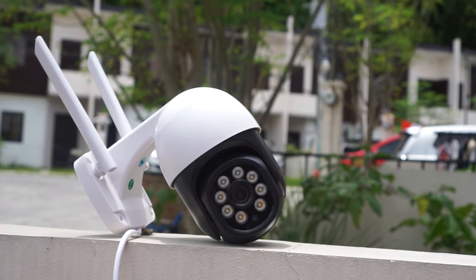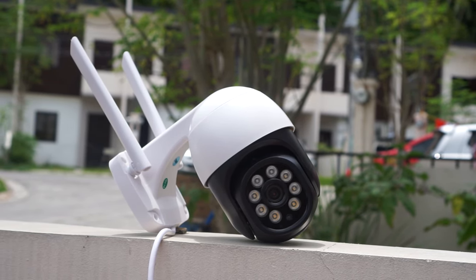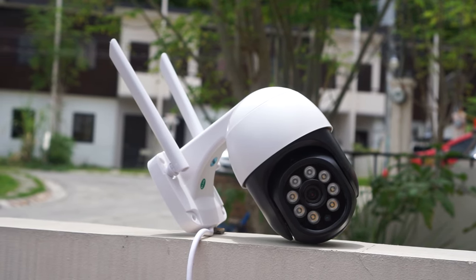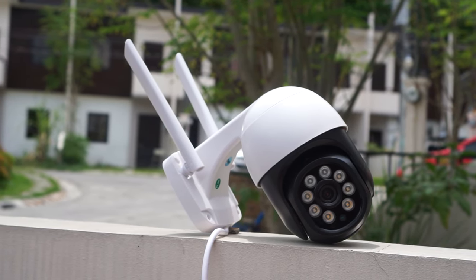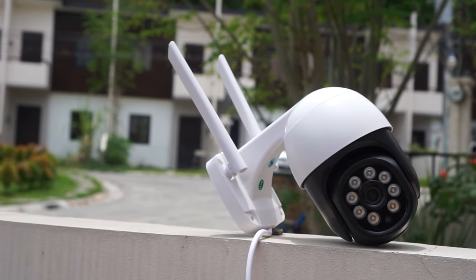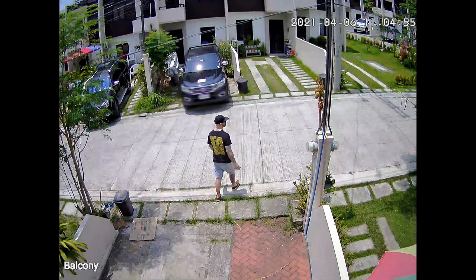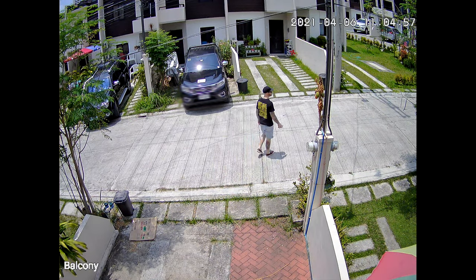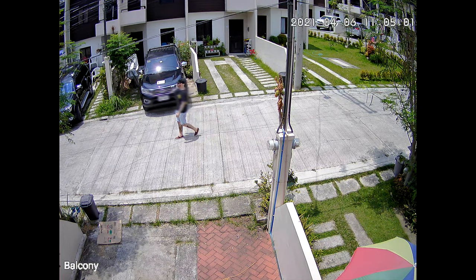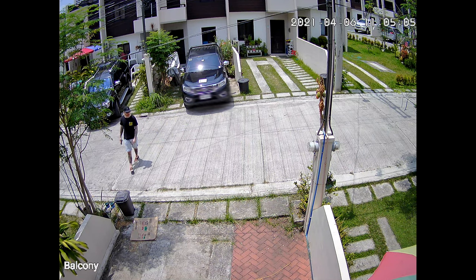So what we have here is a really cheap outdoor pan and tilt security camera with good image quality, and considering its low price, I definitely think this is a camera worth checking out if you're looking for a pan and tilt camera on a tight budget. It does support auto tracking, so it can follow a moving object. However, with these cheap cameras, auto tracking is not very reliable, and this camera will follow anything that moves, so not really something I would recommend using.